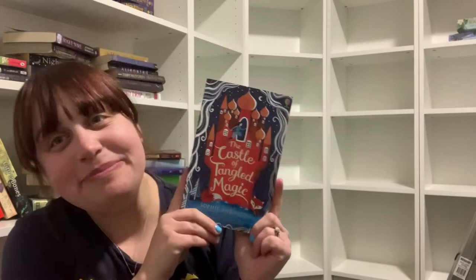I suck at opening boxes. Look at that. I'm just terrible. Well, I got it. So this one is The Castle of Tangled Magic by Sophie Anderson.